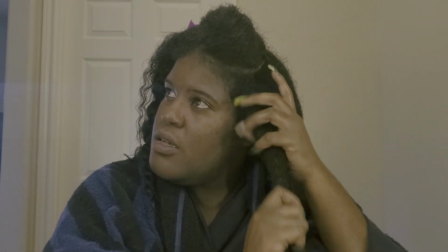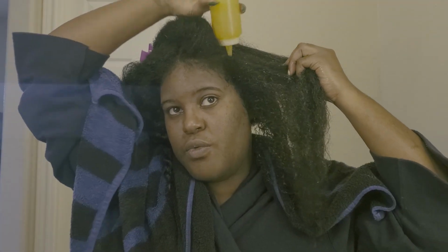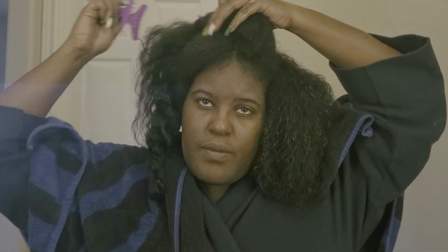I don't use a lot of oil, guys. Really, when doing my hair, I probably stick to about 1 to 2 ounces of oil when I'm doing my wash day. It's just easy for me that way to just get a little bit. A little bit goes a long way because I'm using thick oils as well as more softer fine oils.